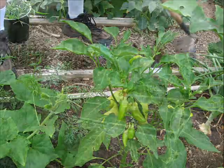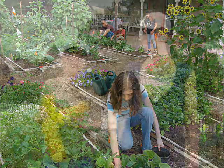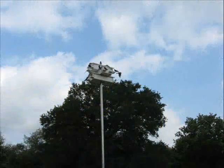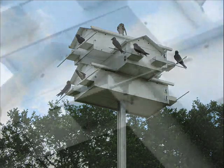The program uses only organic gardening methods. That means the only way to fight weeds is to get down on your hands and knees and pull them out. There's also no pesticides. To combat the bugs, they look to a flock of allies, purple martins, who have nested in a big birdhouse in the center of the gardens.